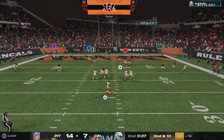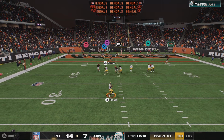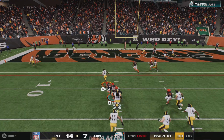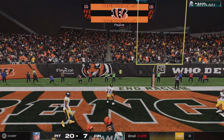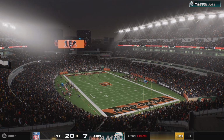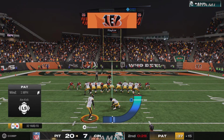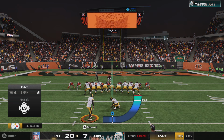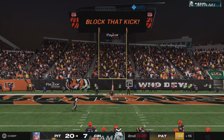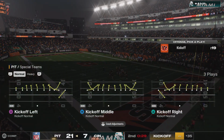Fields now. He'll run again. He is in. Justin Fields. Touchdown, Pittsburgh. Boswell now for the extra point. He's got it. And the Steelers will take a 21-7 lead.